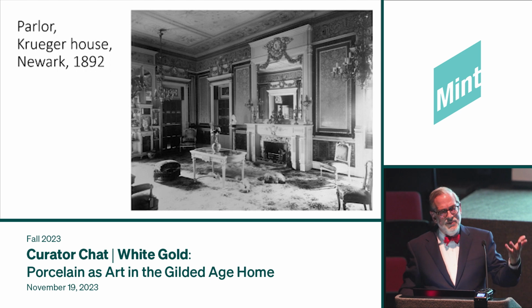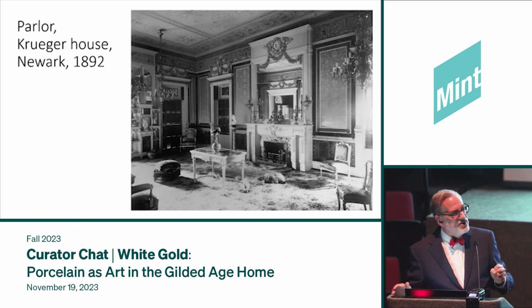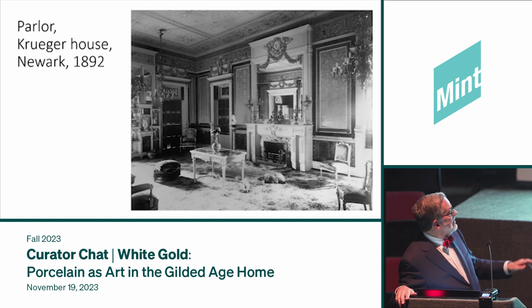What is that? I mean, you know what it is. It's some thing with a handle, clearly not meant to be a pitcher, although it looks like a pitcher. But is that Royal Worcester? Is that Trenton? Is that something else? But you can see the kind of thing.